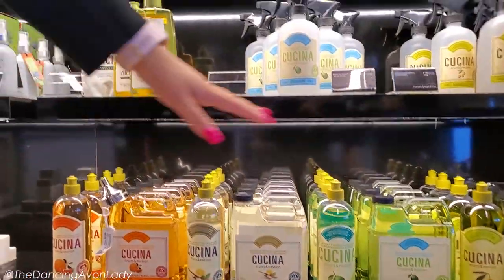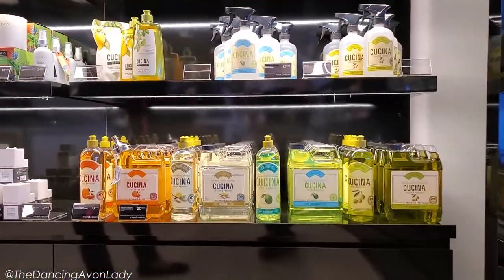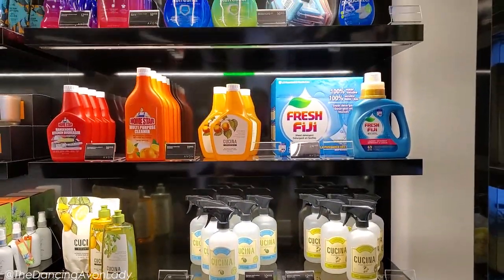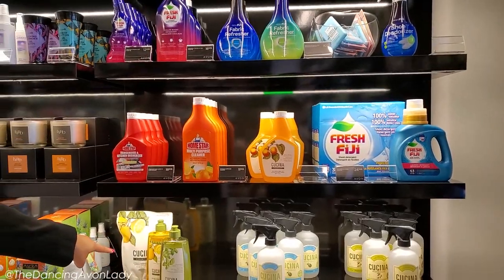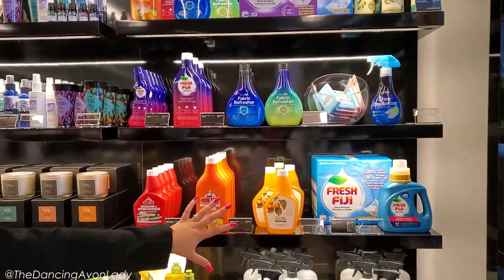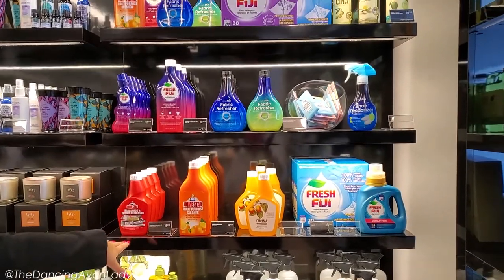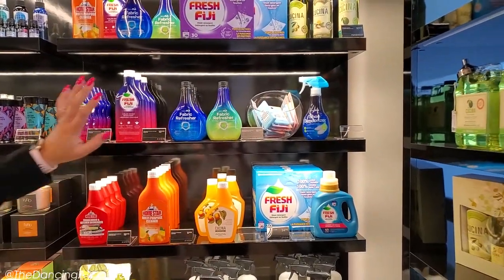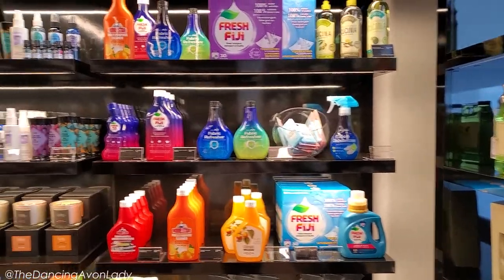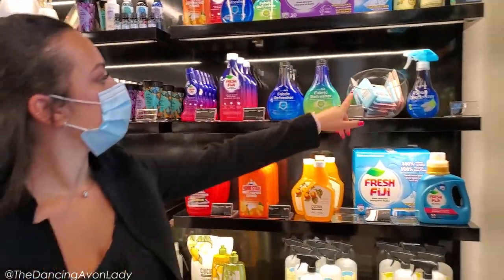So this is like the Cucina dish soap. The multi-purpose spray, the cleaning product. More dishwasher little tablet thingies. More multi-purpose cleaners. Some things for the laundry, some things for the clothes. And that's just the same thing. The fabric freshener is really the spray.